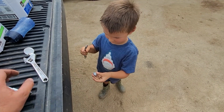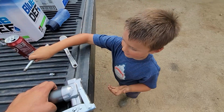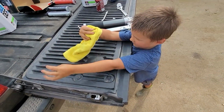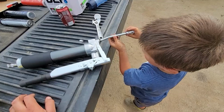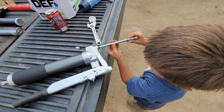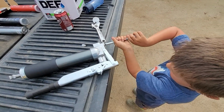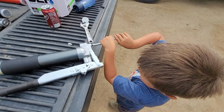All right, you wanna try and put it in here? Dad, I need that. Need this. Oh, okay. You gotta line it up just right. Yep, like that. Good job. Twist it. Attaboy, you got it. Keep going.